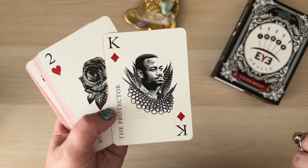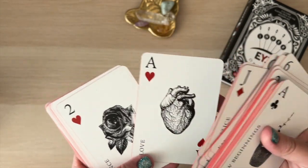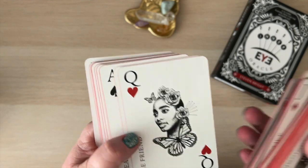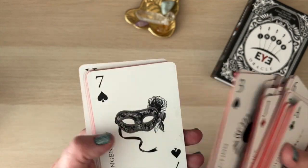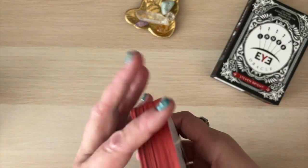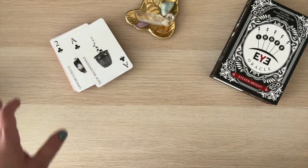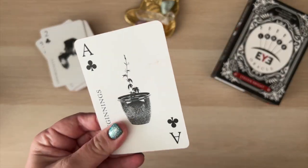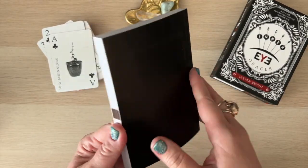And then we have the court cards, or we have these archetypes. The lover, the friend, the guide. These are really, really beautiful. Like I said, it is a shame that many of my cards are kind of marked up, but that again could be something from production, but it could also mean that they mark up really easily when working with them. But I mean, I'm going to be working with them anyway.